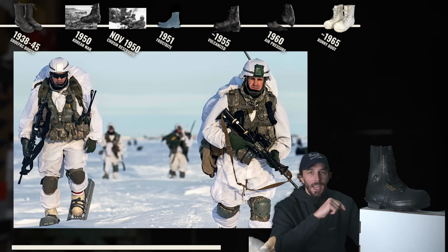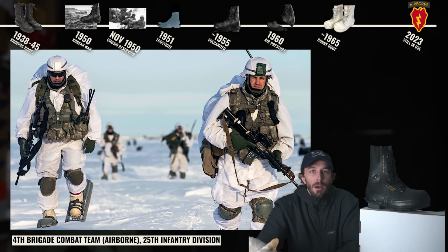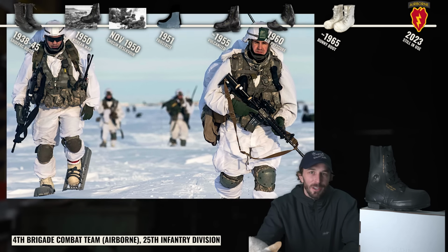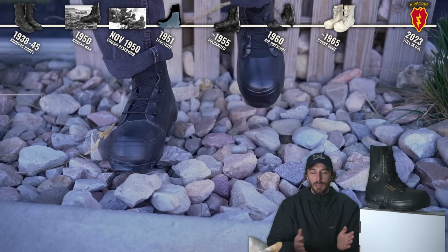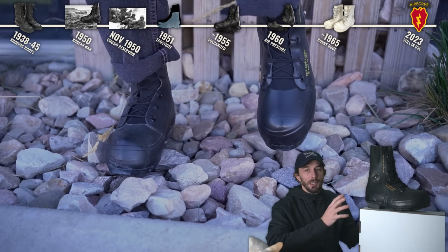But the crazy thing is there's one group in the US military who's still using these boots today. And they're worn by the 4th Brigade Combat Team Airborne 25th Infantry Division, which is completely crazy to me that after like 73 years, the US military is still relying on this boot. So let's cut these things in half and see if they really are any different than the bunny boots, and if it has any of that radiant foil on the inside.